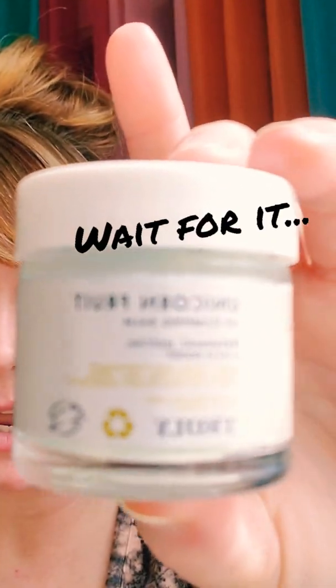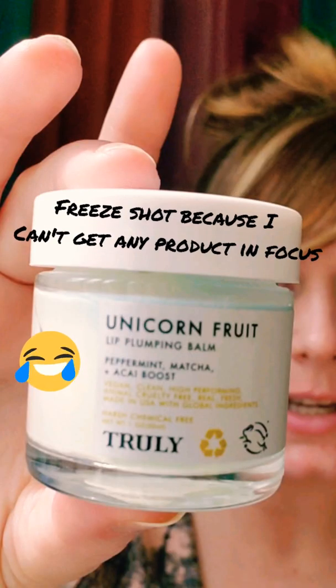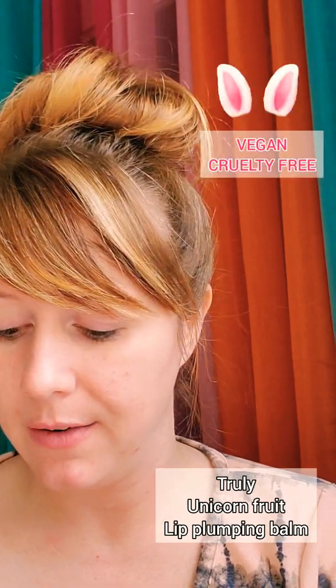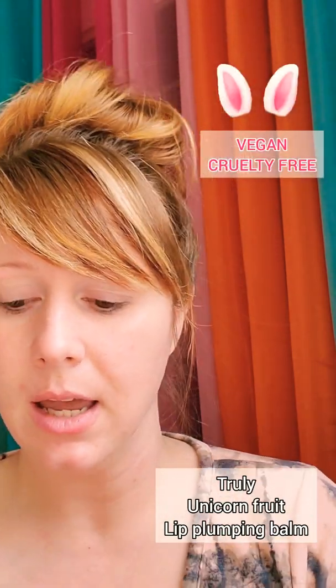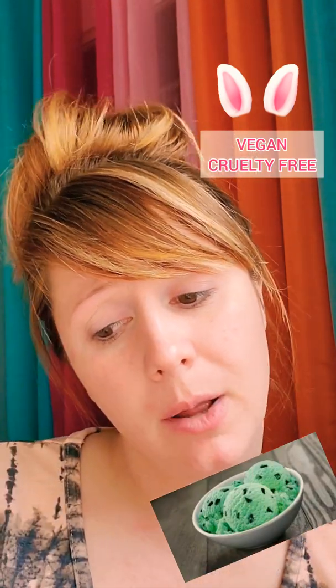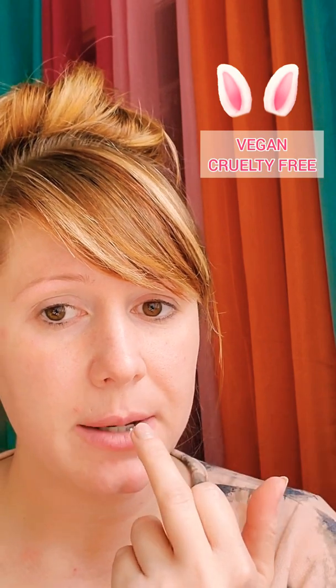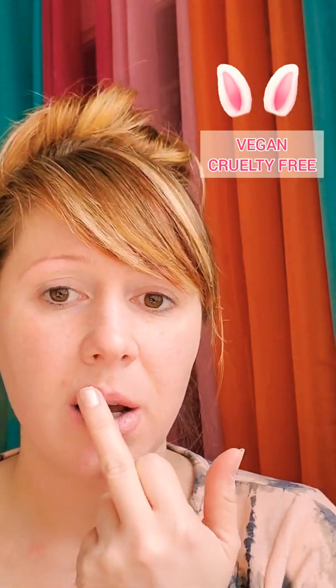Next, before I begin my makeup, I always like to put a moisturizer on my lips as well. So this one is called Unicorn Fruit by Truly. I actually really love this brand. Everything smells so amazing. This smells like mint chocolate chip ice cream, and it has a little bit of a lip plumping effect, with peppermint and matcha. I just apply it to my lips and let it set while I'm doing the rest of my makeup.